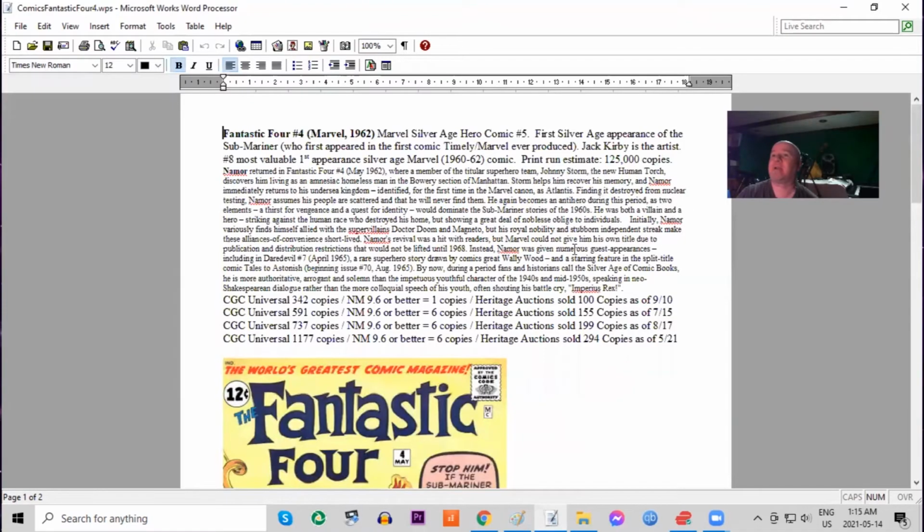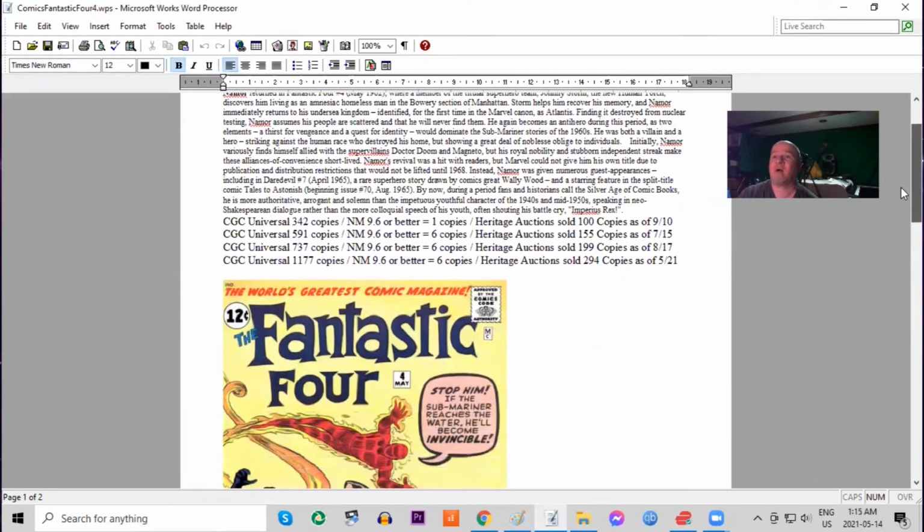The first Silver Age appearance of the Submariner, who had first appeared way back in Marvel Comics back in 1939. That was the very first Timely comic published. And of course, Timely is now called Marvel Comics by the 1960s. Jack Kirby art, print run still estimated at 125,000 copies.